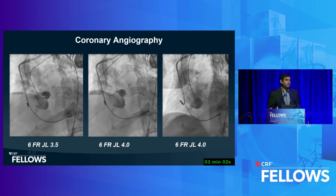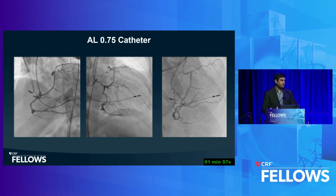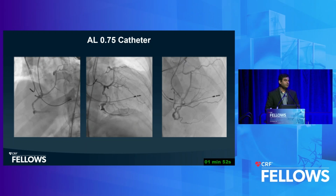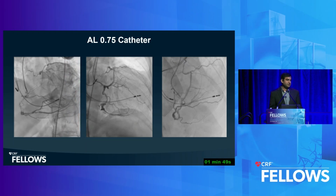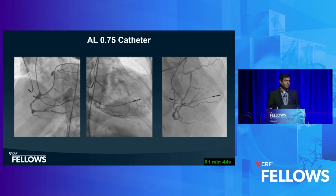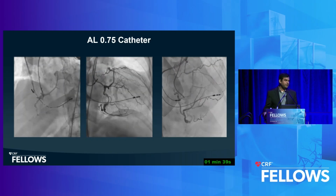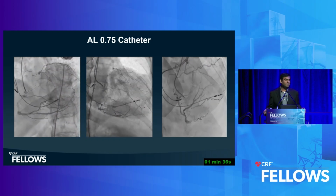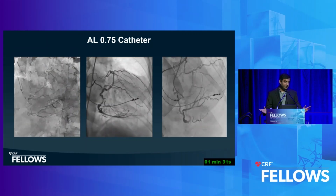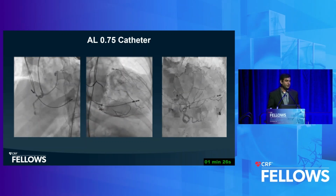We tried to engage the RCA with an AL.75 catheter, and this is what we got. You can see the left main is anomalous, and the RCA is diffusely diseased. Even before the injection, you can see there is calcification present on both sides of the vessels. Even the RCA ostium is involved. So ostium, mid to distal RCA, it was diffusely calcific disease. And fortunately, on angiogram, the left system looked okay.